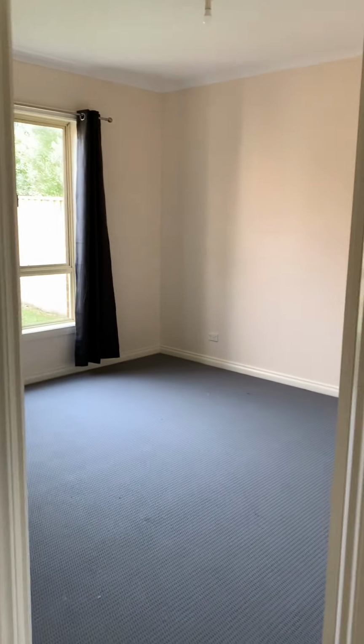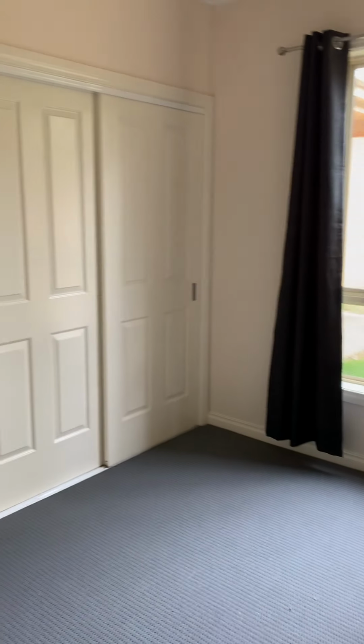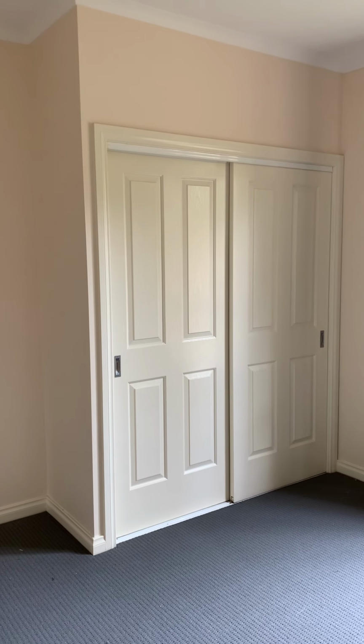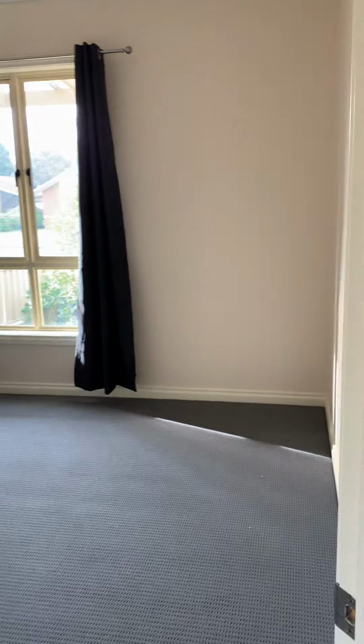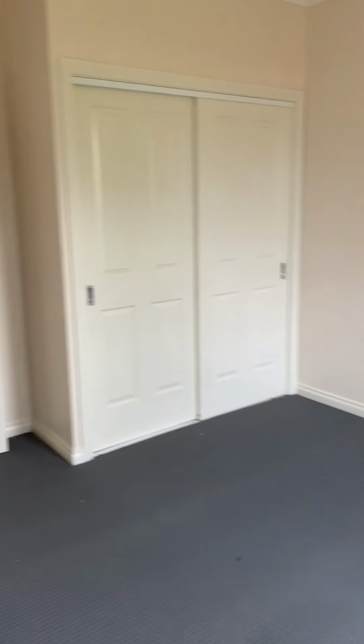Two of our bedrooms are up this side of the house. They would fit a queen. Both of these bedrooms, bedroom 4 and 3, are the same size and would fit queens with built-in robes.